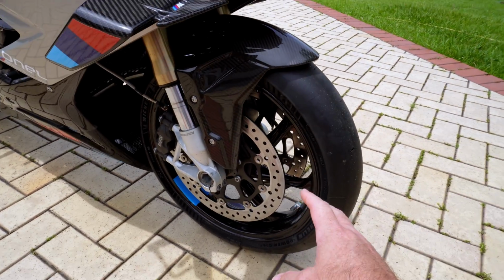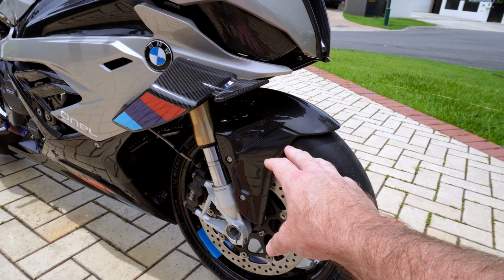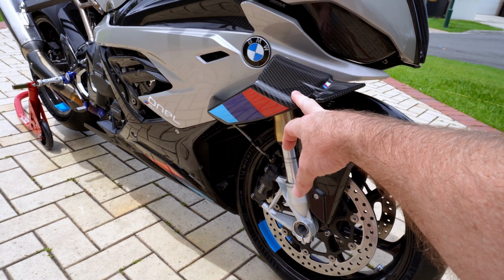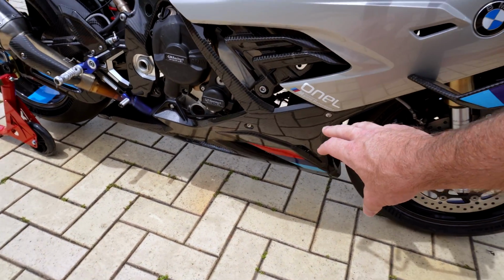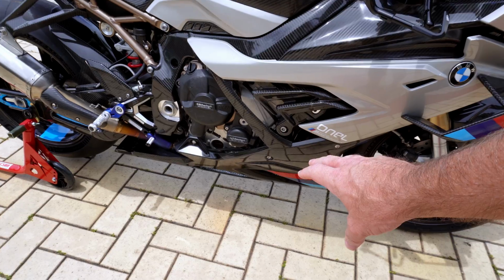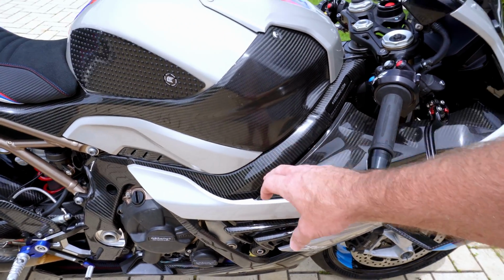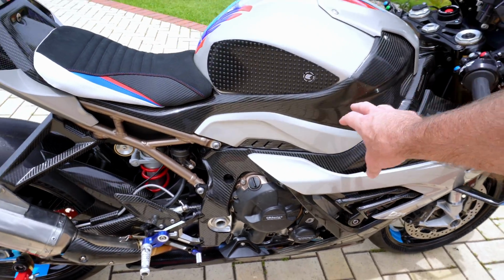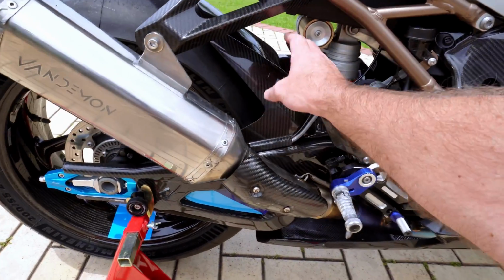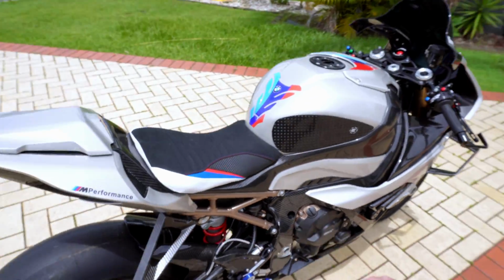It's already got the carbon fiber M wheels. We then went with a carbon fiber front guard. We've got the wings from RPM Carbon. We fixed up all of the carbon belly pan, the Ilmberger carbon belly pan. We put some carbon frame covers on there as well. We fixed up the side covers here, the Ilmberger carbon tank covers. We put the carbon hugger on, the carbon swing arm guards, and a fair bit more.